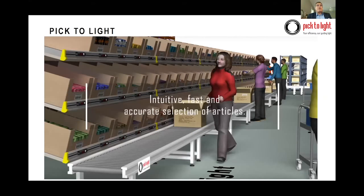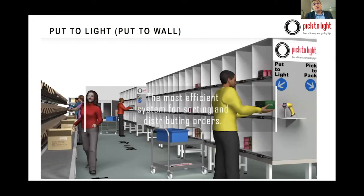This is the widely used pick to light, where the picker just follows the lights and picks from the location the quantity indicated in the light. Put to wall is just the opposite. You put the item you have collected or have in your trolley in the location indicated. It is also called put to wall. It's the most efficient system for sorting of goods.